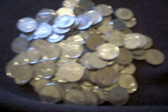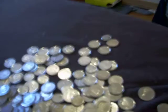And this is with a pile of coins that didn't have any value to me. It's a lot of cash. And quarters, nickels, and dimes.